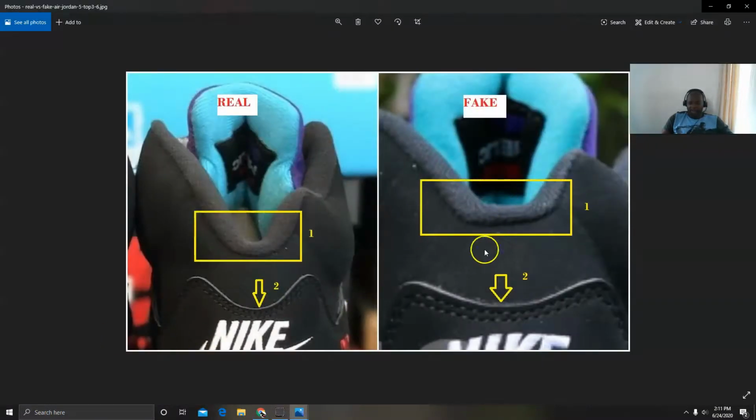Again, look at the back here. First of all, the material is not the same, and the bottom of it is totally flat on the fake one. You can see there's a lot of curving here, and even the depth of this hole, this cut. See the depth of the cut? I put number 2 here. The arrow is showing you this is kind of wide, but here it's narrower and deeper. It's just totally different. And again, the back tab area is just totally different.